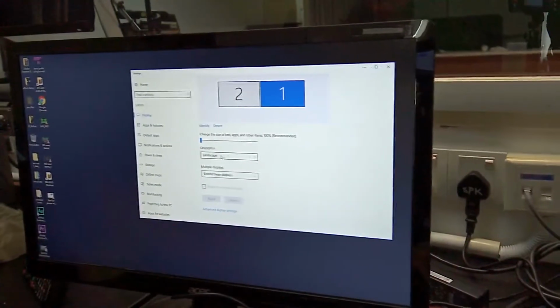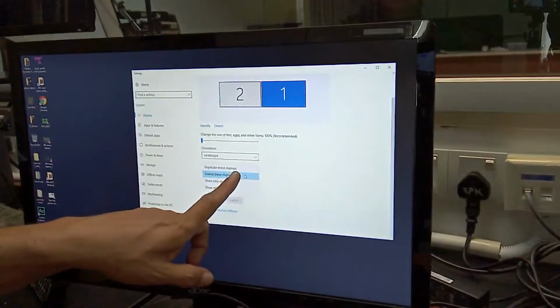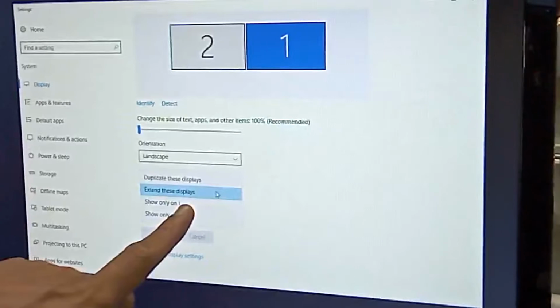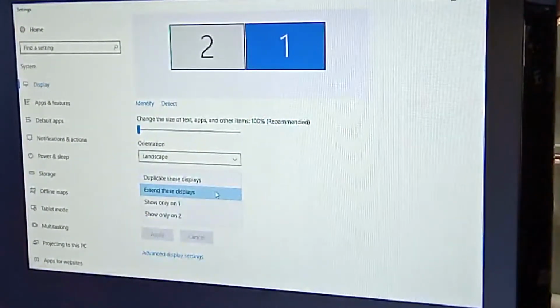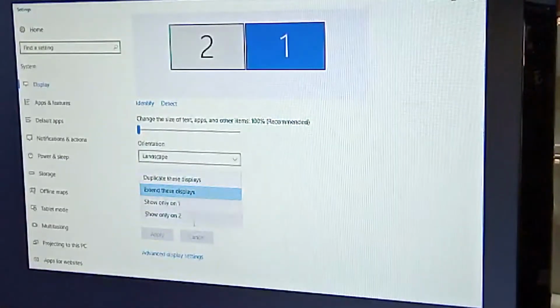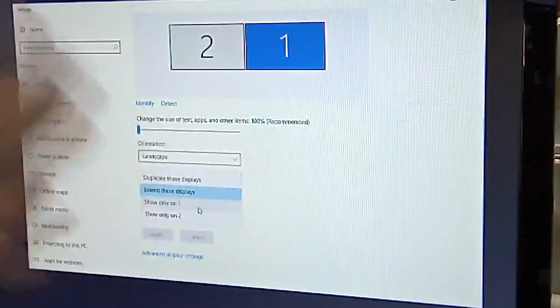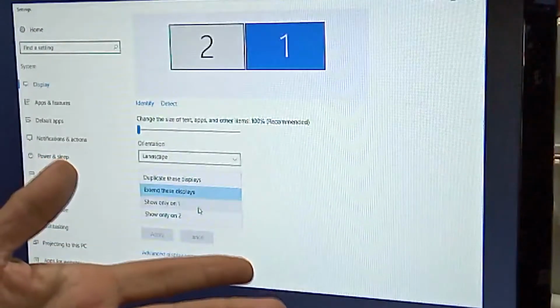Now the other thing that we want to have a look here is, of course, your multiple display settings. You can duplicate the display, extend the display, show only on 1, show only on 2. Now if you have 3 or more monitors connected to this display, you will have more things over here. So do not panic. All these settings here will change based on the number of monitors you've got installed.